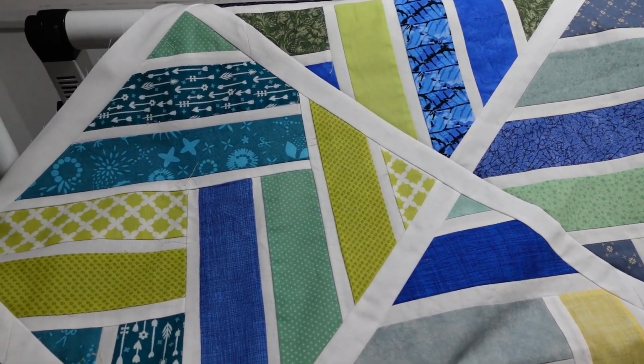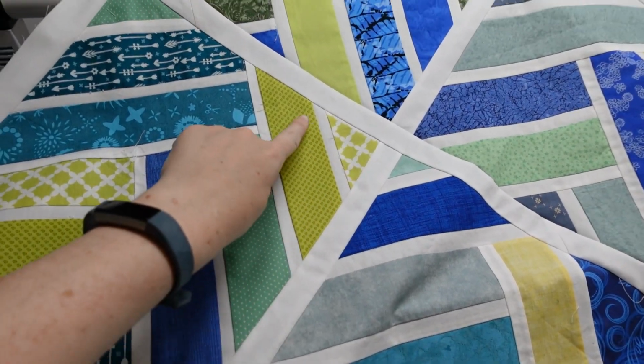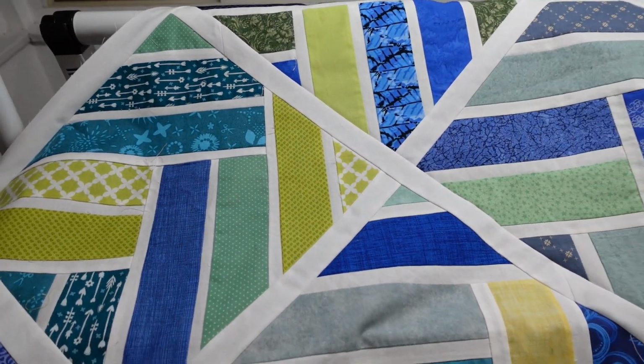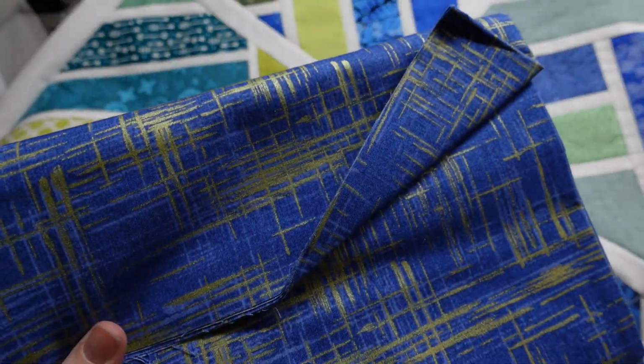Now we're at the point where I have all my sashing, all my skinny borders, and this little skinny inner border all the way around. And so now I'm going to put an outer border on. And I definitely have enough of this fabric to do that with, which I think will look cool. Get some little sparkle in there.